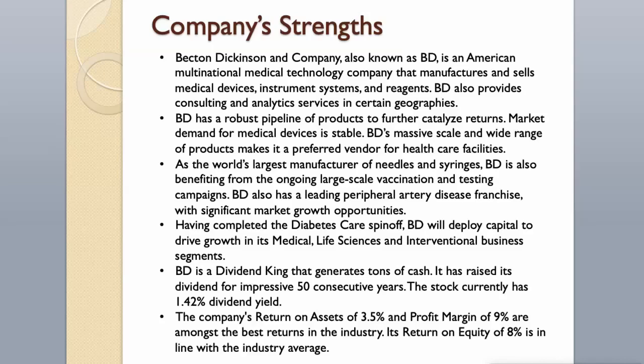As the world's largest manufacturer of needles and syringes, BD is also benefiting from the ongoing large-scale vaccination and testing campaigns. BD also has a leading peripheral artery disease franchise, with significant market growth opportunities. Having completed the diabetes care spinoff, BD will deploy capital to drive growth in its medical, life sciences and interventional business segments. BD is a dividend king that generates tons of cash. It has raised its dividend for an impressive 50 consecutive years. The stock currently has 1.42% dividend yield. The company's return on assets of 3.5% and profit margin of 9% are amongst the best returns in the industry. Its return on equity of 8% is in line with the industry average.